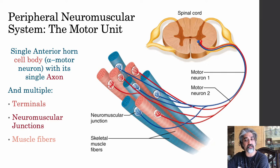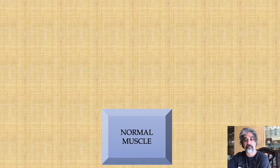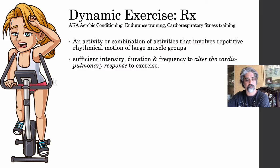Finally, we get to cardio. Since this can be a difficult topic to navigate at first, I'm hoping to somewhat simplify the literature on this. Cardio is really called dynamic exercise, which is any repetitive rhythmical movement of large muscle groups, and it should be enough work to overcome your muscle's aerobic ability. It should be often enough to turn on the genes, ideally daily.